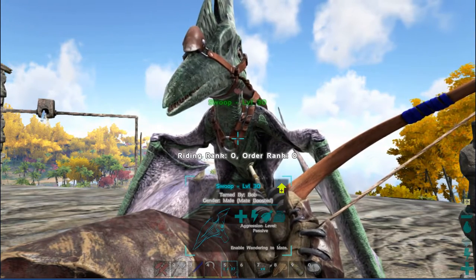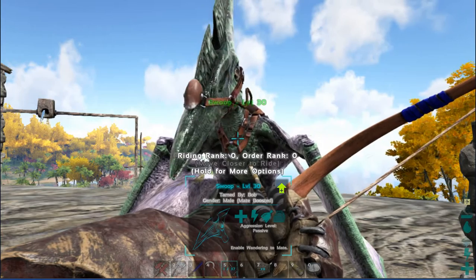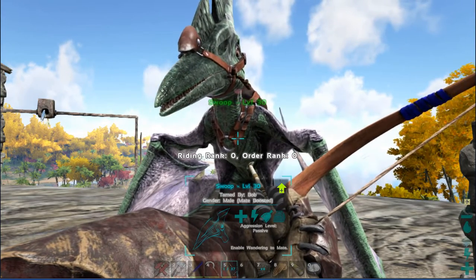Let me try that sentence again. Tiger sharks don't typically hunt exclusively albatross fledglings. There we go.